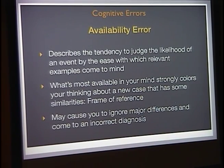The availability error, which I discussed briefly earlier, describes the tendency to judge the likelihood of an event by the ease with which relevant examples come to mind. So what's available in your mind strongly colors your thinking about a new case that has some similarities, a frame of reference.